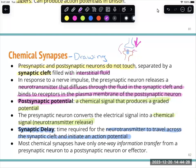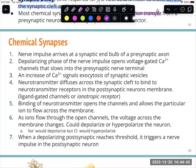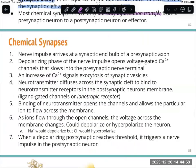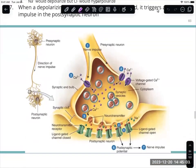Most chemical synapses have a one-way transfer of information. So information only goes one direction in that chemical synapse. So this goes through all the steps of that chemical synapse that I drew out on that previous slide. Everything that was happening here in this chemical synapse is written out right here for you. And this picture shows it.